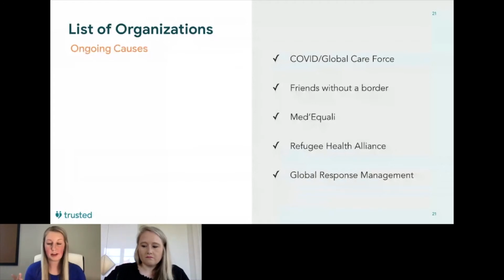Thankfully, we're not in the place we were last summer of 2020. So what COVID Care Force is doing, we are still doing those same projects, helping out with COVID, still sending volunteers to areas of need, but we are also going to be making the transition to Global Care Force. So in the future, that will be a place where we are hoping to do some international mission work, some mission work in the States, and we will hopefully still be continuing our relationship with the Navajo Nation and with Indian Health Services.